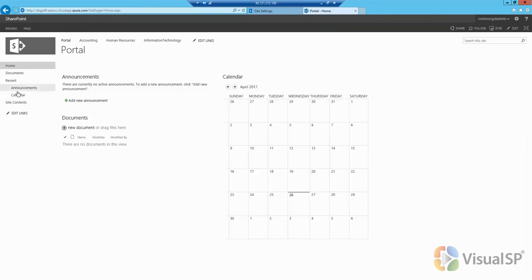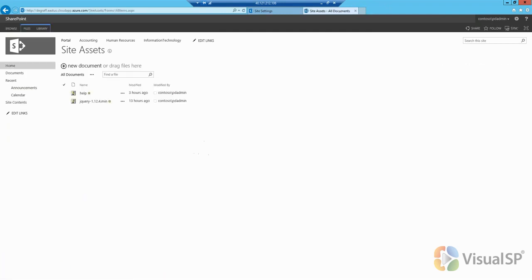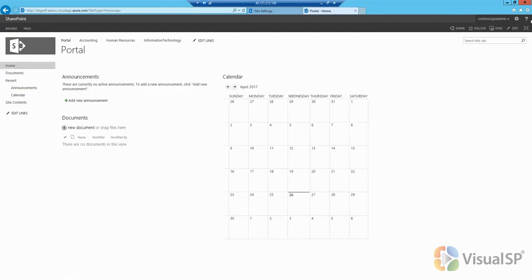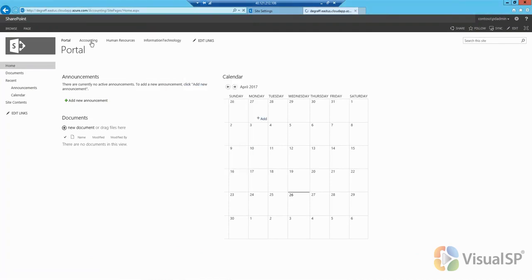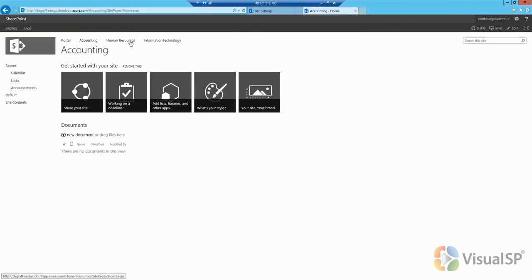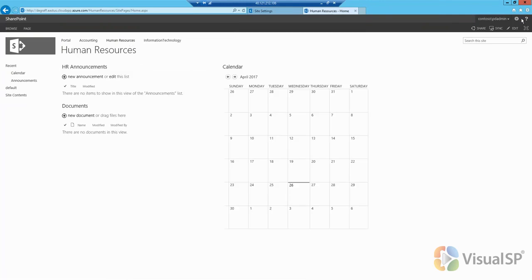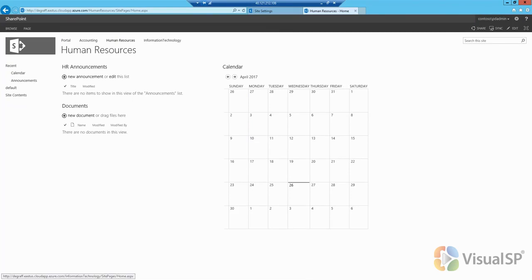So now it has that, and I'll show you real quick, just in the Site Assets folder, I just have those two files uploaded, so nothing fancy happening there at all. And when I click on Help, this again is taking me to the portal. The accounting is taking me to accounting, and HR. If we went back and we created a new help collection for information technology, it's automatically going to map that information technology when you're on that site to the information technology help.